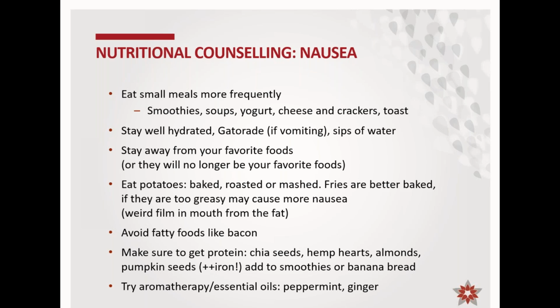Make sure that you stay well hydrated. I mentioned before, you can try Gatorade or Pedialyte. Just take little sips of it though. But make sure, keep trying. So even if you vomit, just wait half an hour. Try taking a little sip again. Keep trying throughout the day.